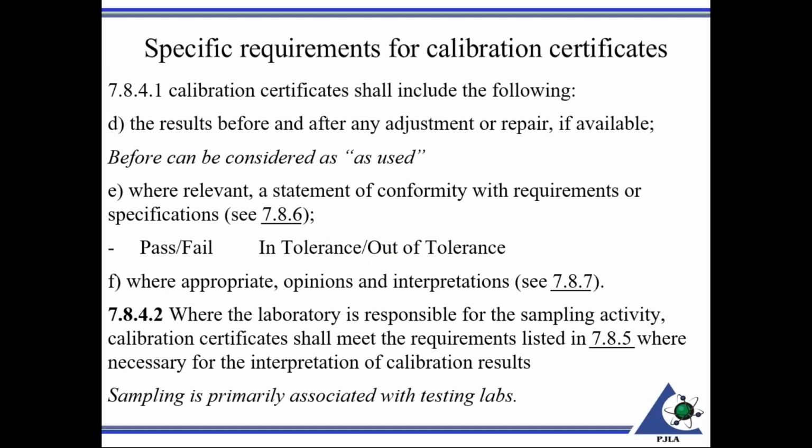So still with calibration labs, shall include results before and after any adjustments or repairs if available. So basically, say you're calibrating a pipette when it comes in there, and I like to call that as found, the same as used, because that's how your customer was using it. So they may need to know if it was within tolerance. They sent it in for calibration, because if it was out of tolerance, it may have had an adverse impact on what that pipette was being used for. Hence, that's why I refer to it as used. So if for whatever reason the pipette varies, it could be out of tolerance, and then you can adjust it, clean it, service it, bring it within tolerance. Both those results would need to be recorded, as found, as left.